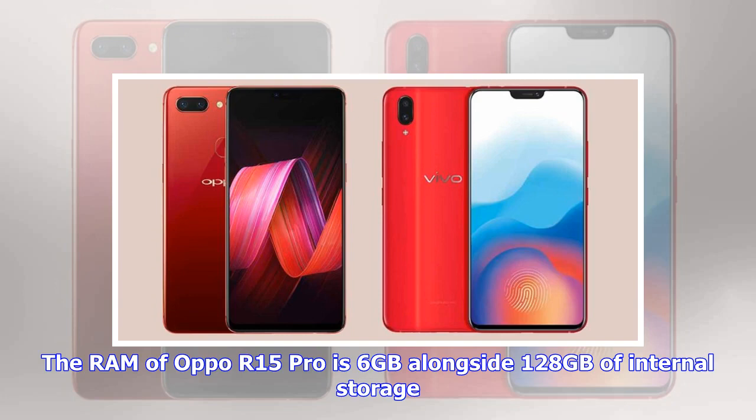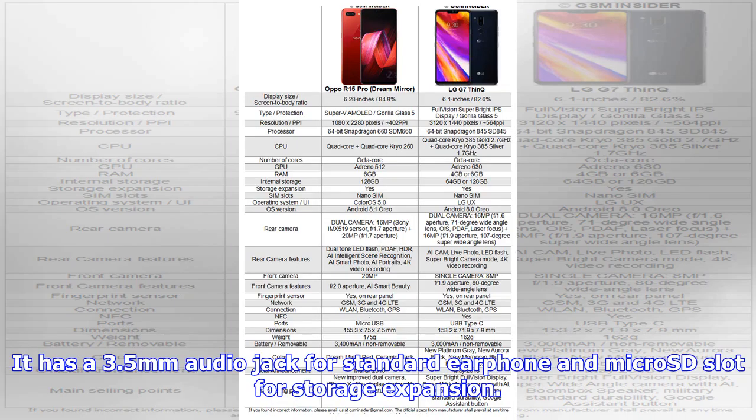The RAM of Oppo R15 Pro is 6GB alongside 128GB of internal storage. It has a 3.5mm audio jack for standard earphones and a micro SD slot for storage expansion.